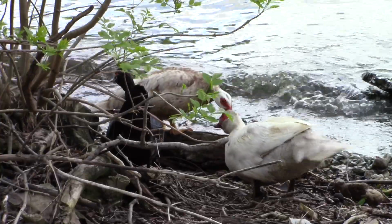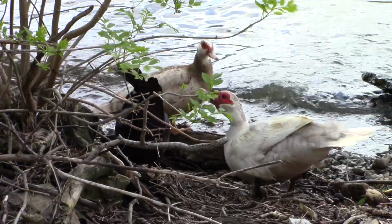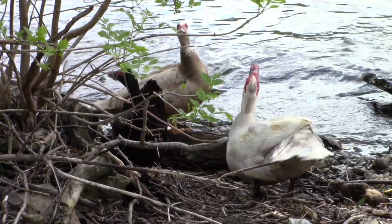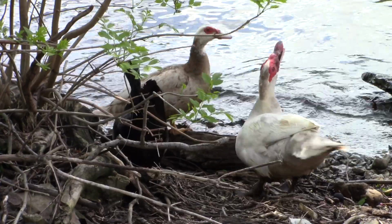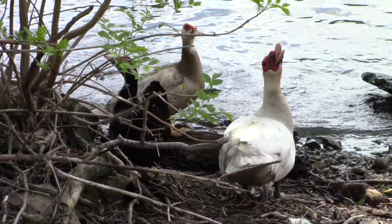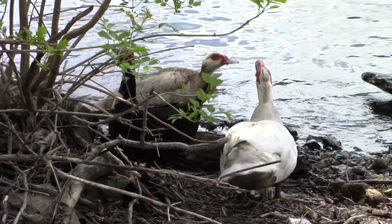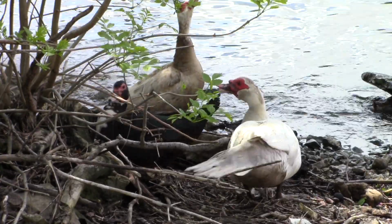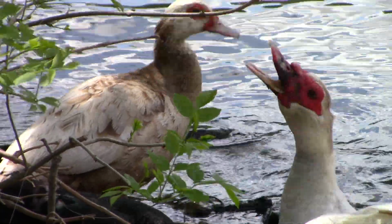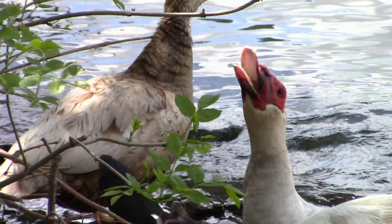At any given urban or suburban park, reservoir, pond, you may run into some very strange looking ducks, very robust ducks with fleshy red skin around their face. And these are muscovies. And though muscovies are native to the Americas, they're native to places much further south, stretching from South Texas into South America. These are escaped domestic muscovies, and they've become very common at many parks like this.